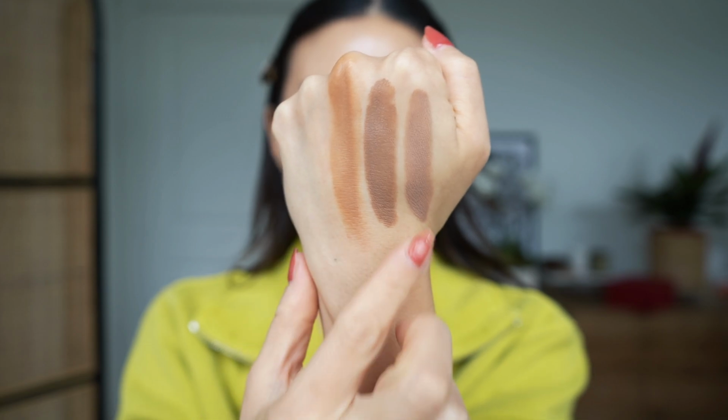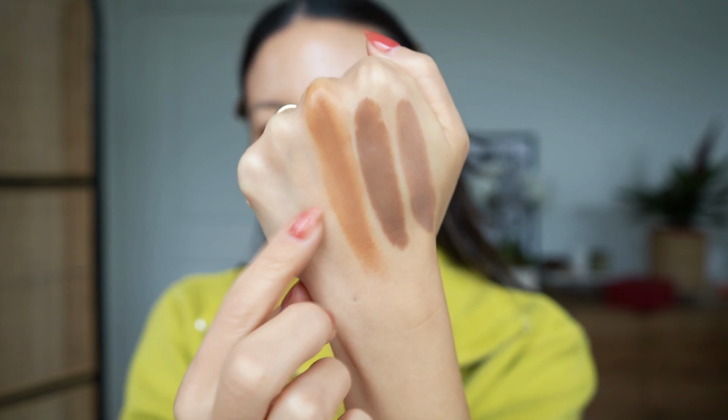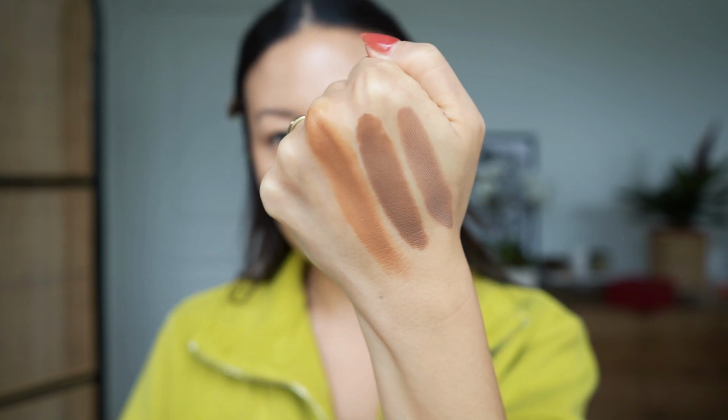In comparison, the Tower 28 is warmer, but on me, it's still a neutral bronzer. To me, this has way more golden tones, so it works for my skin tone. And this is the shade Getty, it's the second deepest shade. So you can see compared to these, which have a more gray, almost rosy undertone, this definitely has a more golden undertone. So, you know, they're just different. They're marketed differently. I really like all of them, but I do reach for the Tower 28 more just because I can use it.